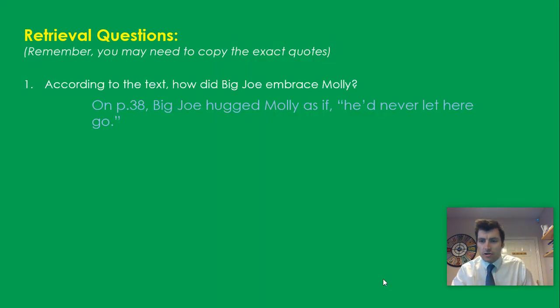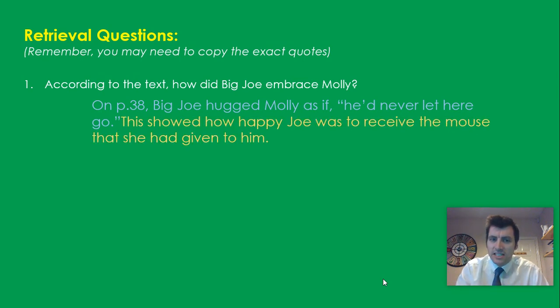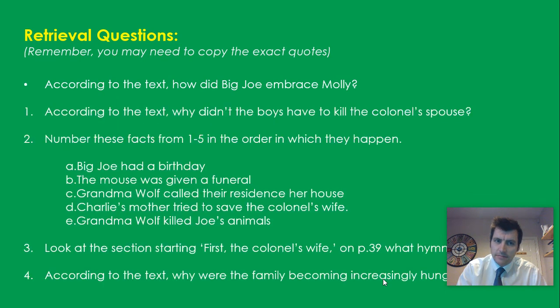Now we're going to look at our retrieval type of question. According to the text, how did Big Joe embrace Molly? That's the question. Okay. If we want a 1 mark answer, so 1 out of 2, we could say Big Joe hugged Molly on page 38 as if he'd never let her go. I should say her rather than he. If we want it to be a better answer, though, we can say that this showed how happy Joe was to receive the mouse that she had given to him. So we give that extra detail in our answer.